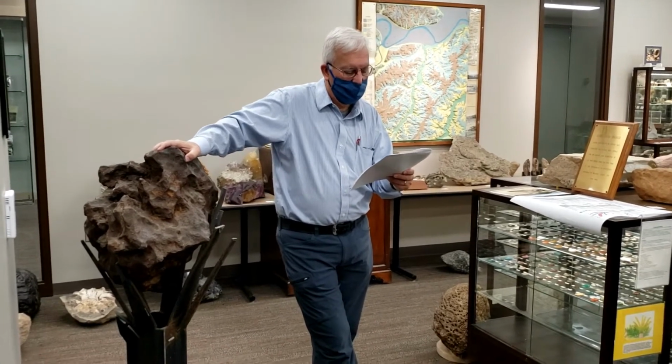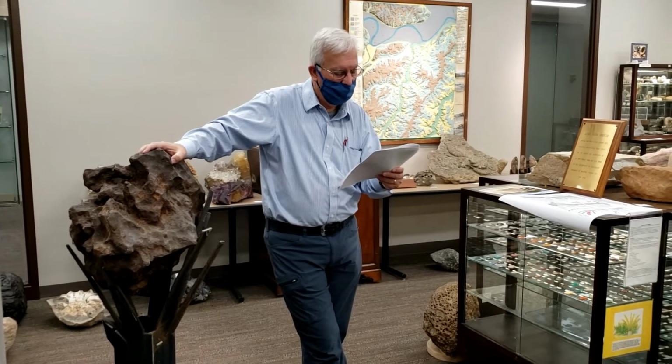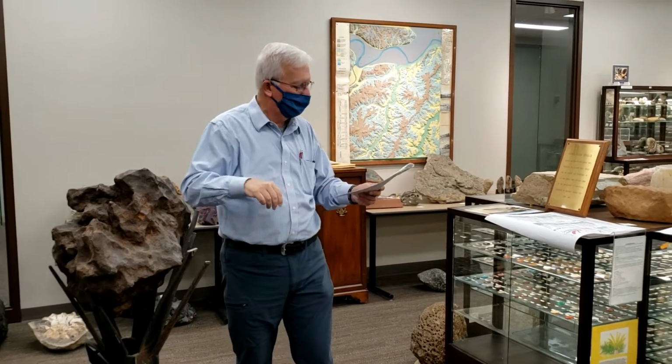And one mass of about 1 ton, known as Otumpa, was found in 1803. And then about a 1,400-pound portion of this mass was taken to Buenos Aires in 1813 and then donated to the British Museum. And that piece is on display. You can find pictures of it online. It has one side cut off and polished and etched, so you can see the Widmanstatten structure, and I'll show you some of that in a second.